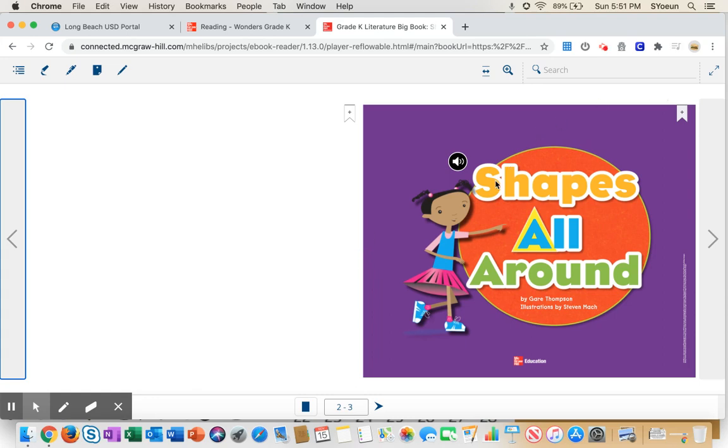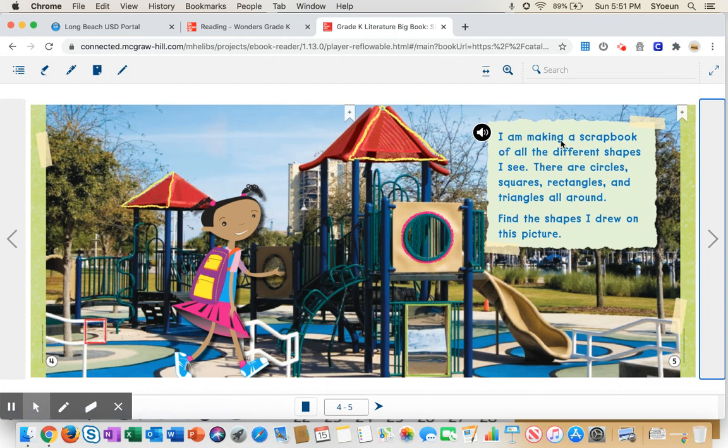Okay, scholars, so today we're going to read a story called Shapes All Around. I am making a scrapbook of all the different shapes I see. There are circles, squares, rectangles, and triangles all around. Find the shapes I drew on this picture.